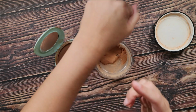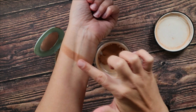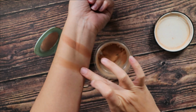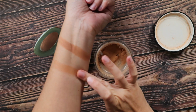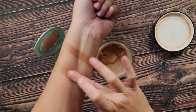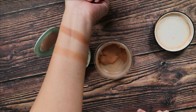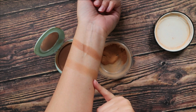So starting off with Tarte, this one's a little bit deeper than the Chanel. We'll follow it up with Chanel up here. So the Chanel one does seem quite orange. It works on my skin, but I do have to use a light hand. Frankly, I have to use a light hand with both of them. I am definitely going to keep the Chanel.